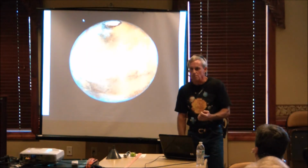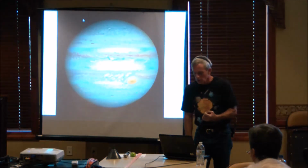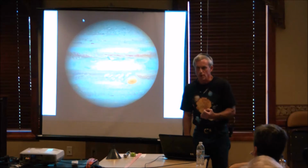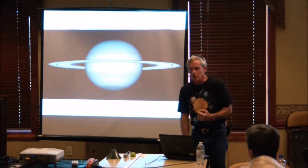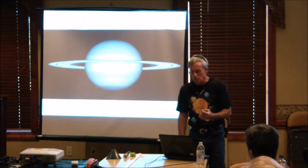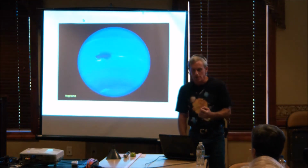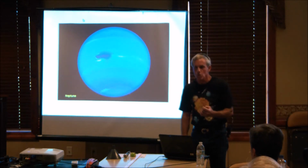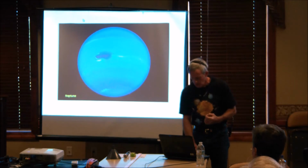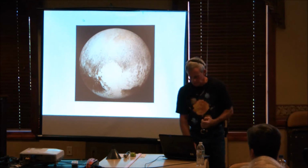Mars is 12 light minutes from us, or between 40 and 60 million miles. Jupiter is 40 light minutes from us, or 500 million miles. Saturn is 72 light minutes from us, or 800 million miles. Neptune is 4 light hours from us, or 2.5 billion miles from us. And Pluto is 5.5 light hours from us.